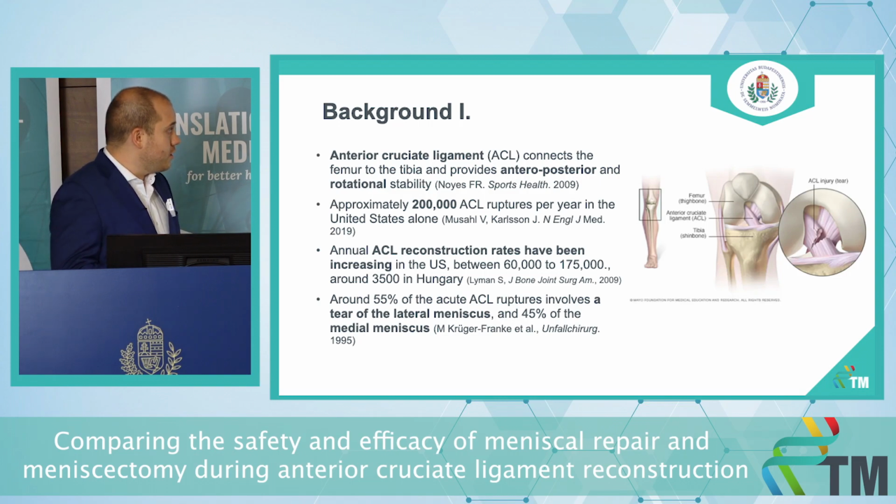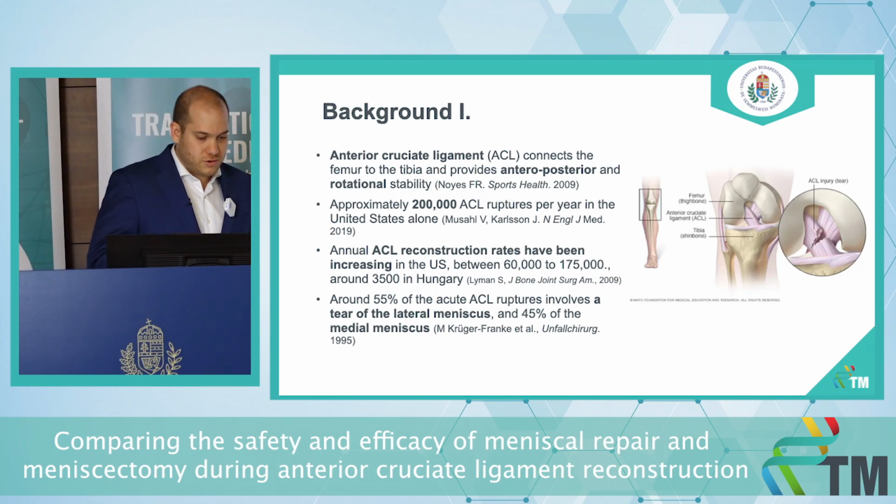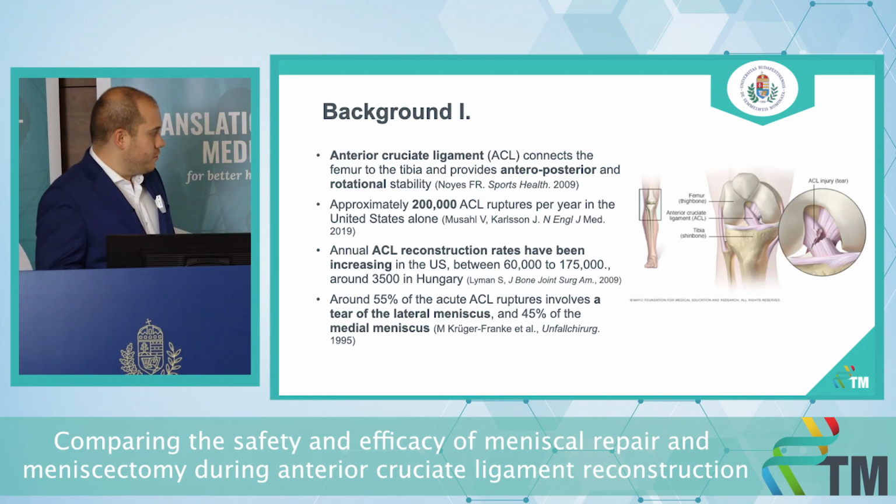There are around 200,000 ruptures per year in the United States. ACL reconstruction rates have been increasing. It's around 100,000 in the United States, and it's almost 4,000 in Hungary. During an ACL tear, there is a possibility for other lesions inside the knee joint. In around 55% of the cases, there is a lateral meniscus tear, and in 45% of the cases, there is a medial meniscus tear.